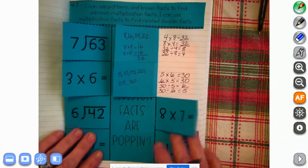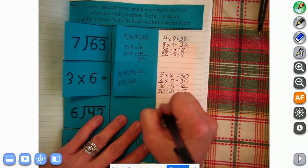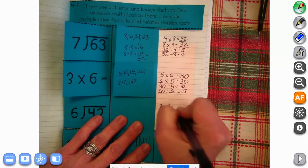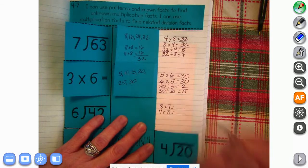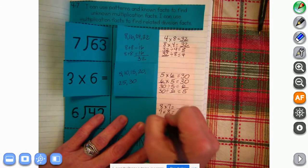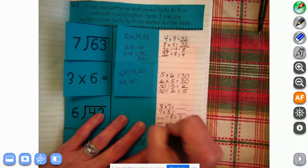We're going to move down to 8 times 7. 8 times 7 equals something. 7 times 8 equals something. Something divided by 8 equals 7. Something divided by 7 equals 8.